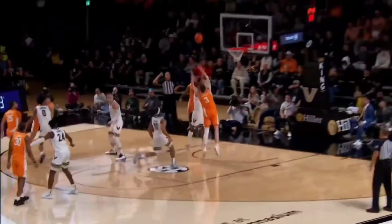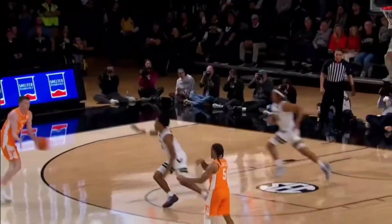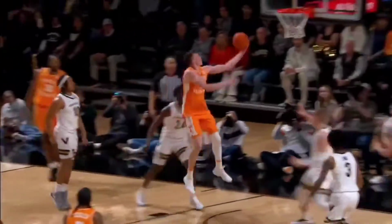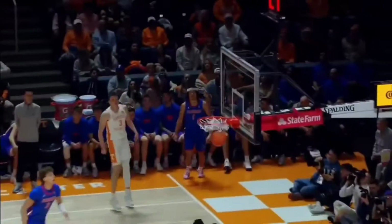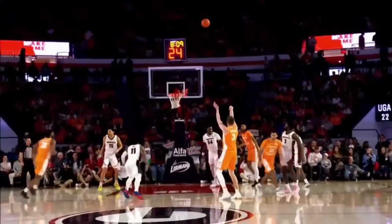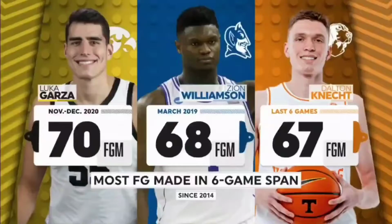A big physical guard at 6'6", he can punish you at the rim as a transition driver, as a half-court driver, and has a phenomenal ability to finish in traffic. His size is something that you have to handle. The rise, the release, the rotation on the ball is always there. And he is putting up historical numbers, Tom Hart, when you compare to what he's done.